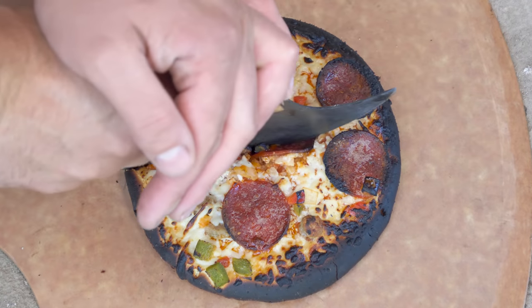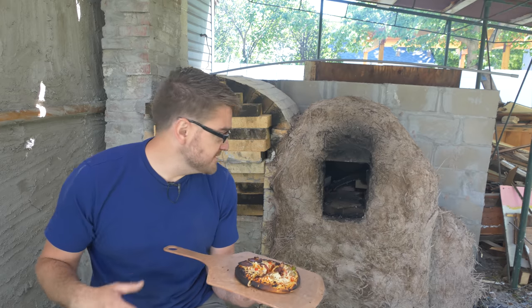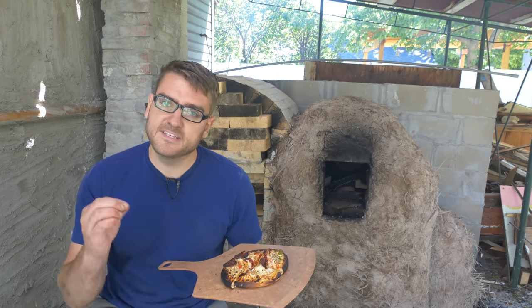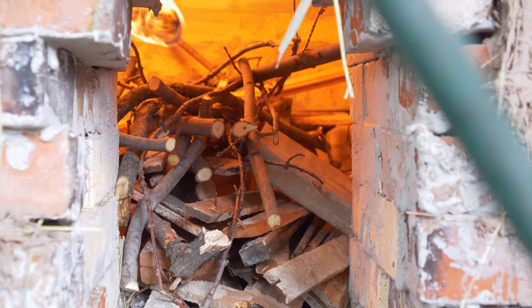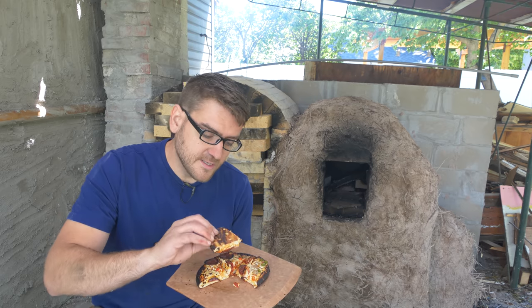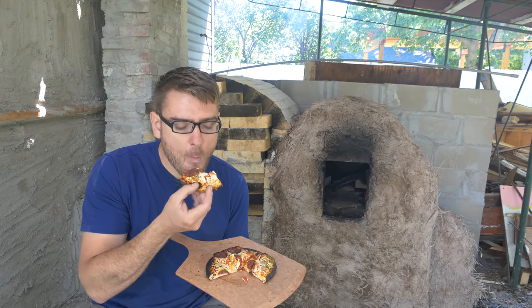So after a bit of trial and error, we finally have a successful pizza from the kiln or furnace or oven or whatever it's trying to be. I think the biggest challenge going forward is going to be controlling the temperature, because with pottery, it's very important to very slowly increase the temperature so they don't explode. So mastering the wood fire technique and knowing how much wood to put in, how fast, how much airflow and everything is going to be really crucial. That's part of the challenge with the pizza too, because it's pretty hot. Our crust is now nicely cooked and that's a pretty good pizza.